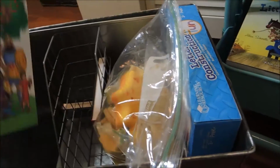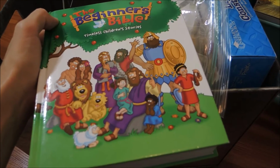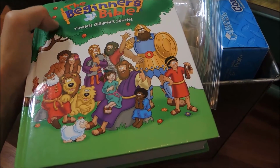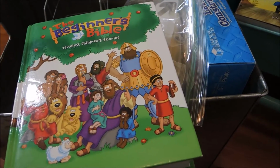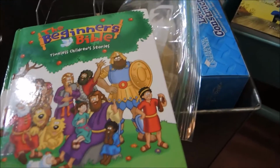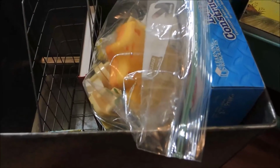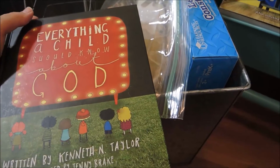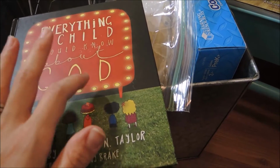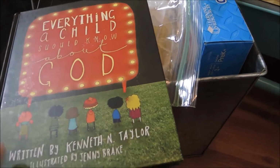I use this also. I have a few storybook Bibles, but I have found for my daughter's age right now, this is the one I've been enjoying the most, so I'm using this one right now. And then I have 2 others that I use if I can't find what I'm looking for in this one. And then I'm also using this, Everything a Child Should Know About God, and I pick one of these pages to go with, and we go over one of the pages for 2 weeks.